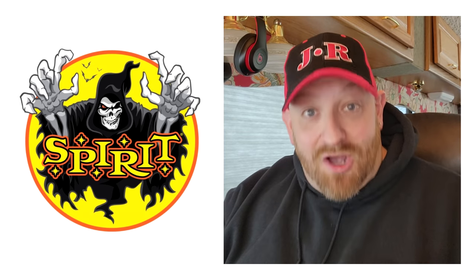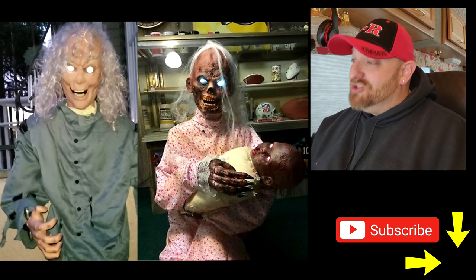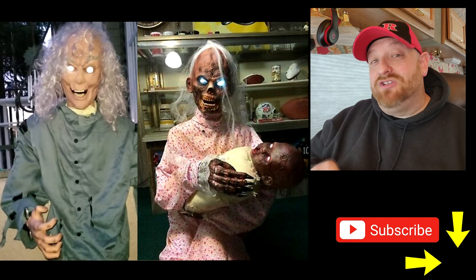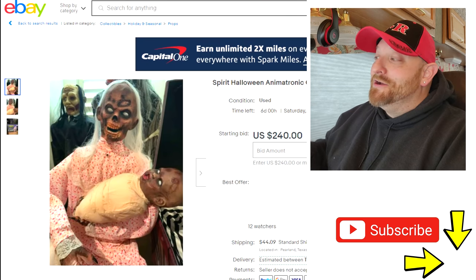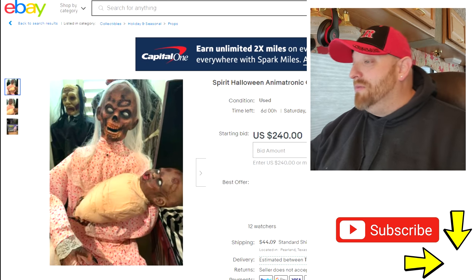So let's get down to some awesome Spirit Halloween awesomeness. Today, we are going to look at two awesome older animatronics that I found on eBay. And I think some other people had told me in the comments to look at these guys anyway. So one of them is going to be this one right here, Gruesome Granny from 2013. I cannot wait to see what this woman does.